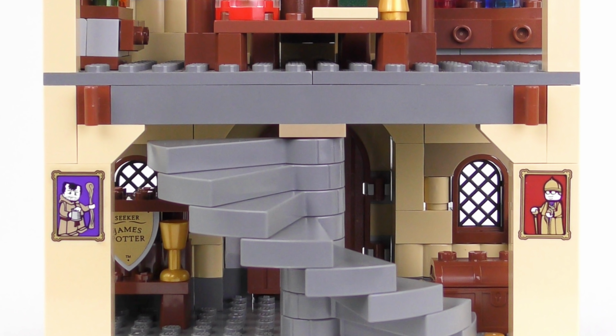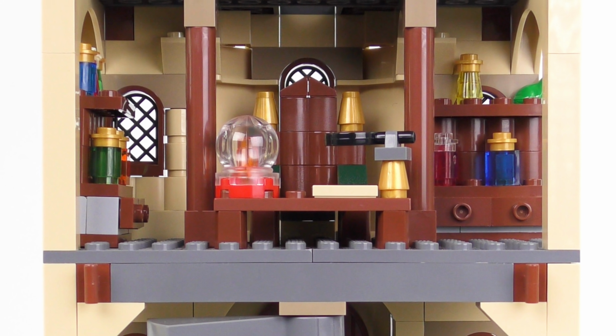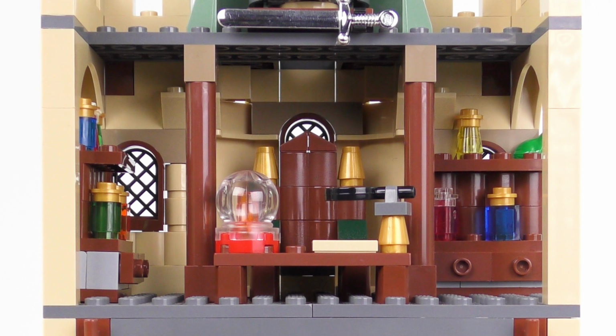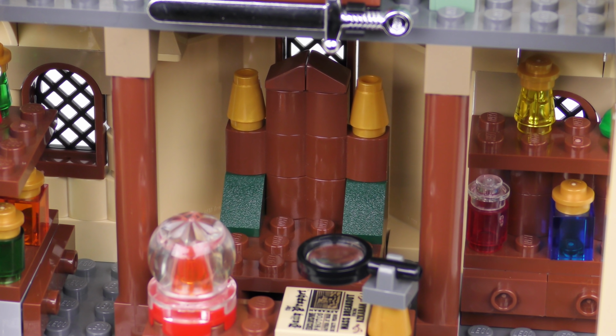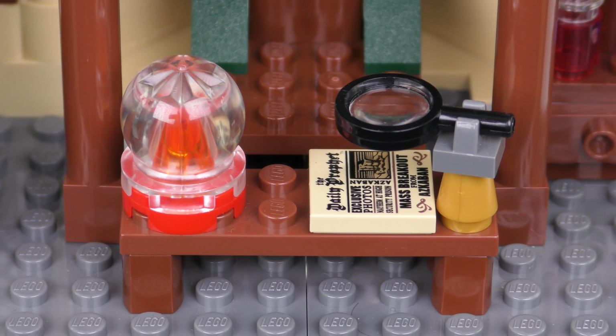Moving on up from the entry hall, we come to one of many renditions of Dumbledore's office you'll find in LEGO Harry Potter sets. The decoration here is pretty generic with not too many recognisable features. Lurking in the back we have Dumbledore's chair, which looks pretty special and regal. Sitting in front of that we have Dumbledore's desk where he does his email and stuff.